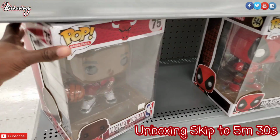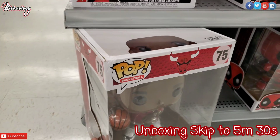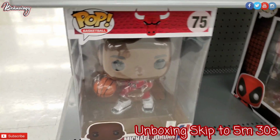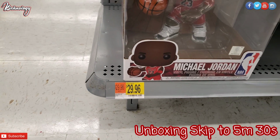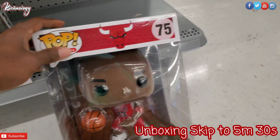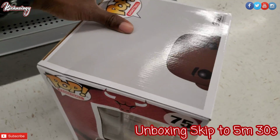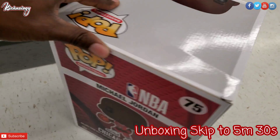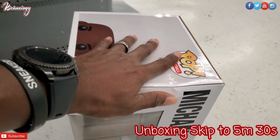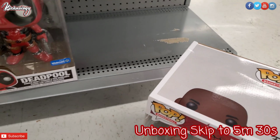It looks like they only have 2 Jordans left, but this box right here is kind of beat. See, you got the Concord 11s, $29.96. Let's check this box. This box is pretty good. It got a little imperfection there. But besides that, on this side too. So I don't know between the two of them.